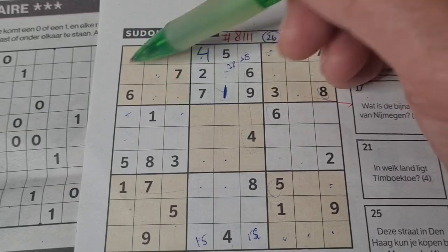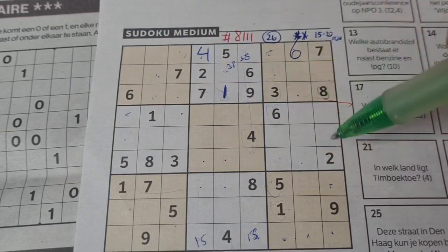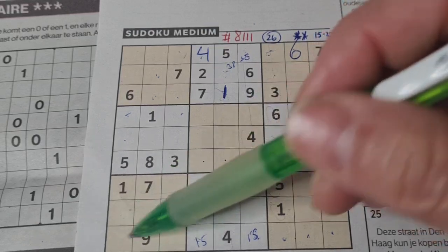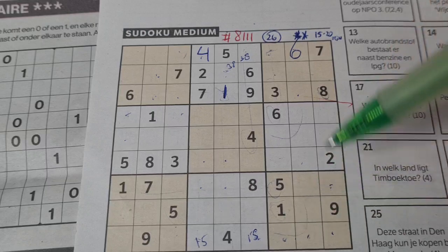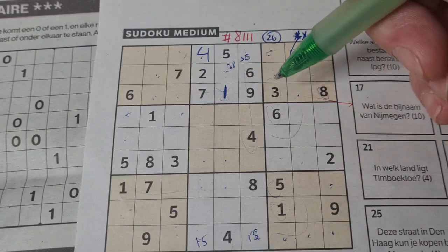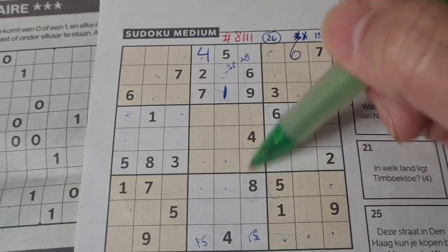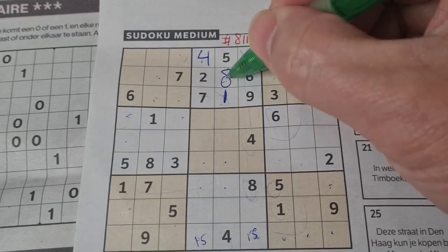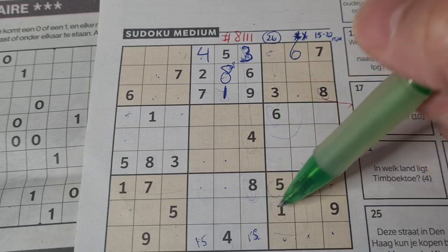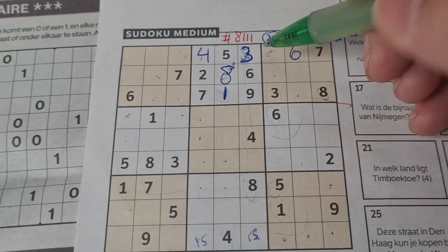About 8. Need an 8 there. Need an 8 here. Well, overlooked this 8. 3 and 8. We already have 8 there in this column, so no 8 there. 8 should be here. The 3 goes there. Yeah. Overlooked. So we need an 8 here then.